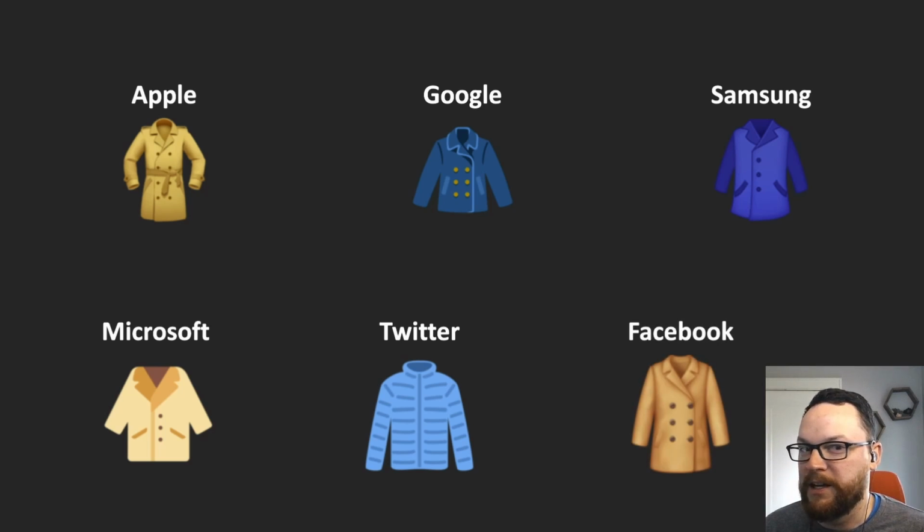Alright, and then last we have Facebook with a sort of like business attire coat. Like you would see a lawyer walking around downtown with that kind of a coat or something. Looks pretty good. Good shading. Facebook always has like good detail in theirs.